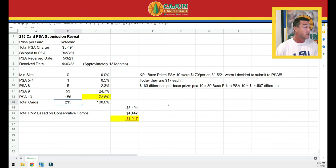None of these are super rare cards. The total fair market value right now of all 215 cards is only $4,447. I cannot sell these cards to even cover my grading fee, not including whatever I paid for the raw cards in the first place. Now, keep in mind, I was paying $2 to $3 per Kevin Porter base prism card. I was paying $3 to $5 for every Kevin Porter green prism or red, white, and blue prism. So I wasn't into the cards themselves for huge money, but it adds up. It's probably $1,000 or something like that.